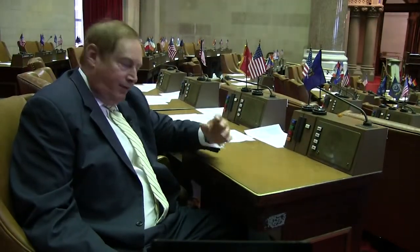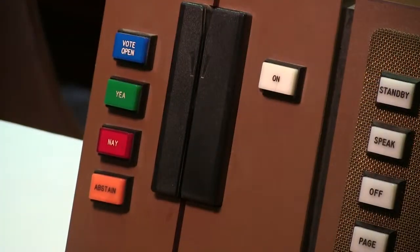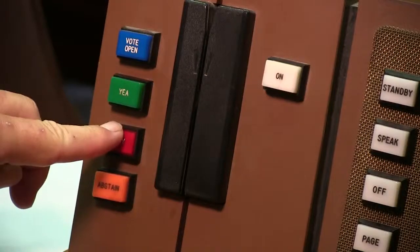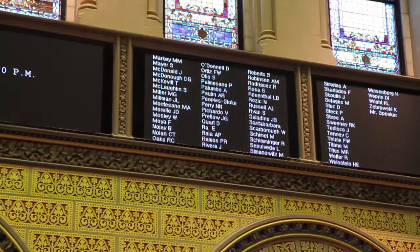Right now, we're at my desk on the Assembly floor. If you come in a little closer, I'll show you how we cast our vote. We simply push these buttons, green for yes, red for no, and the vote total is tallied on the board above us so we can see how everybody voted.